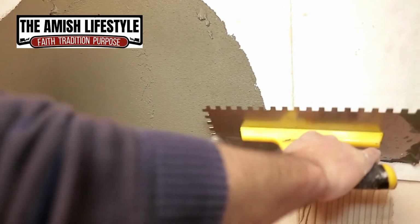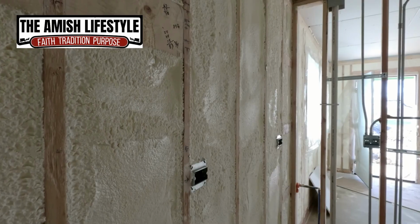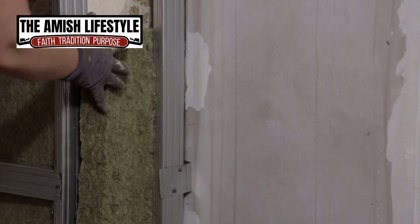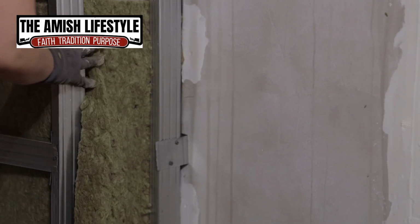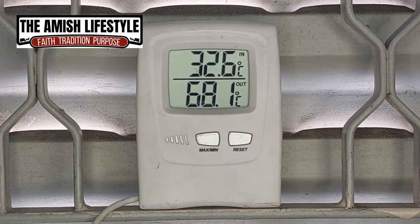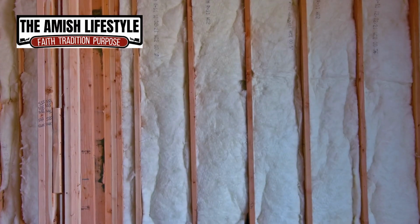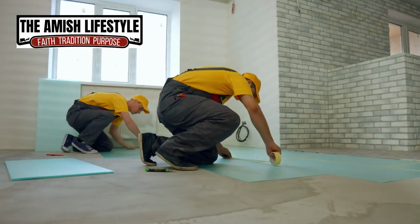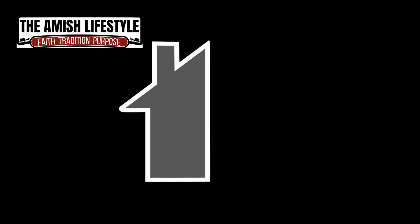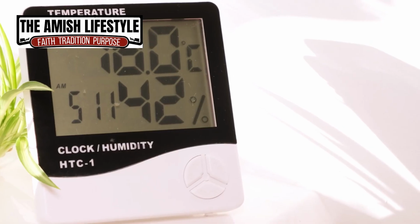You don't have to use straw. Fiberglass or cellulose works just as well. The key is thickness. The thicker the layer, the better it blocks heat. Many Amish homes have 12 inches or more of insulation. You should too. Check your attic. If you can see the floor joists, you need more. Add a layer. It's a one-time job that pays off every summer. Cooler house, lower bills, better sleep. It's not exciting, but it's one of the smartest things you can do. Heat rises, stop it before it wins.